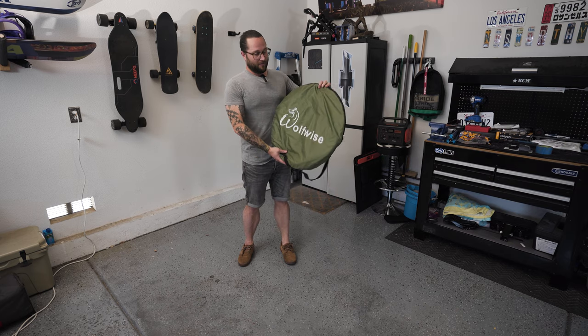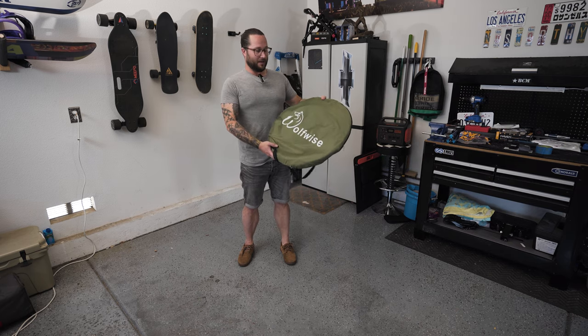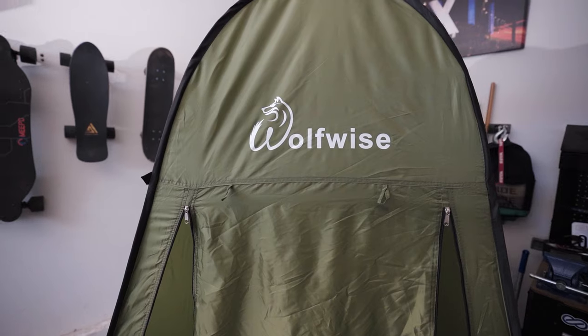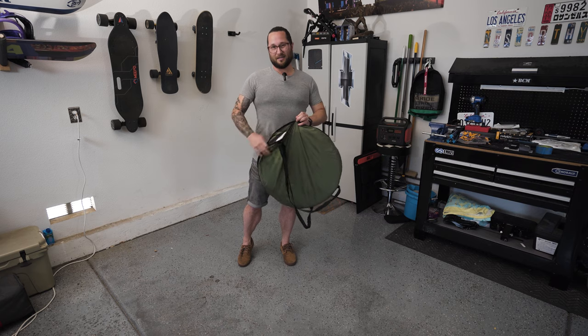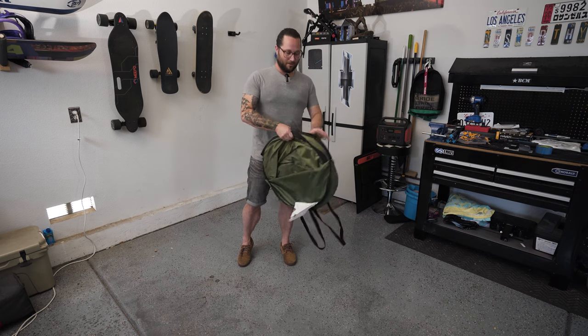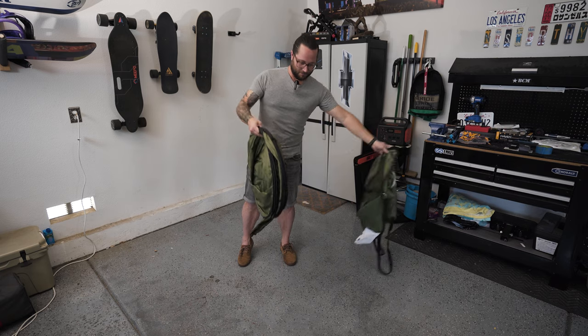So the first thing I recommend purchasing is a nice privacy tent. This one is by Wolfwise. It's just a pop-up tent. In this case, we're going to use it basically like a porta potty, but we're gonna set it up right next to our camp, make our own little private bathroom.